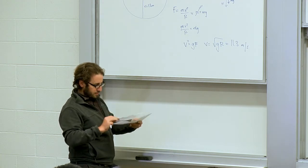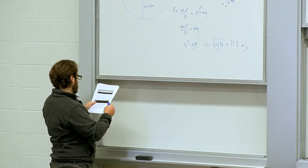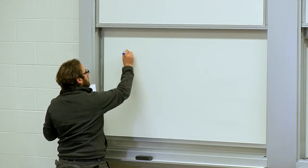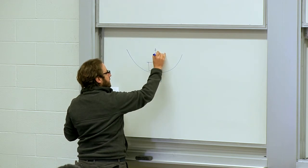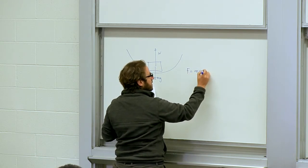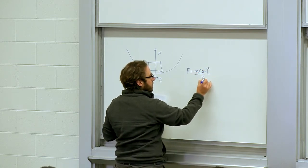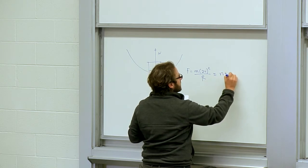Oh wait, and then there's another part to this problem. At the bottom of the circle, his speed is twice the value calculated in part A. What is the magnitude of the normal force exerted on the motorcycle by the sphere at this point? Okay, so at the bottom of the loop, right, we have mg down, the normal force up, right? And we have the same condition, uniform circular motion, and we'll call this vB. And we'll just do m times 2v squared over r, right? Same mass, same radius, twice the velocity is equal to N minus mg, right?